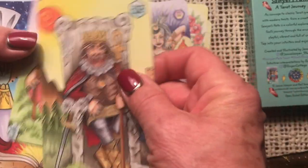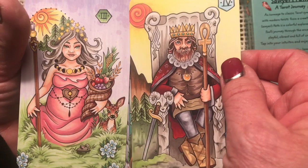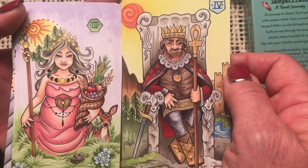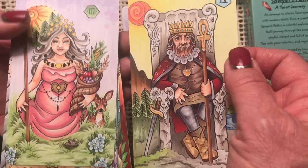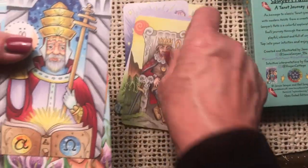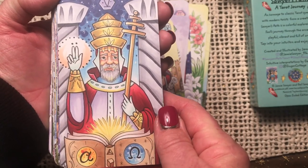Sometimes in decks, the Empress and the Emperor don't really seem complementary, as if they match. Like the Empress will be kind of wild out in nature, and the Emperor will be very formal and a formal ruler. And these two, they sort of really do match. I like them. Okay, next we have the Hierophant. Very nice.